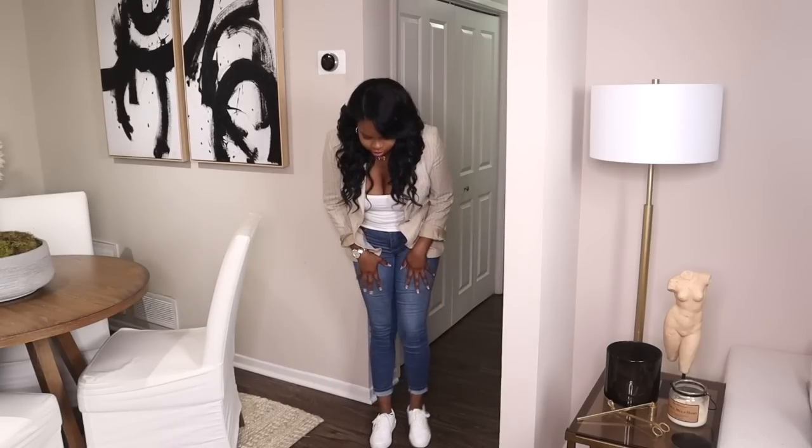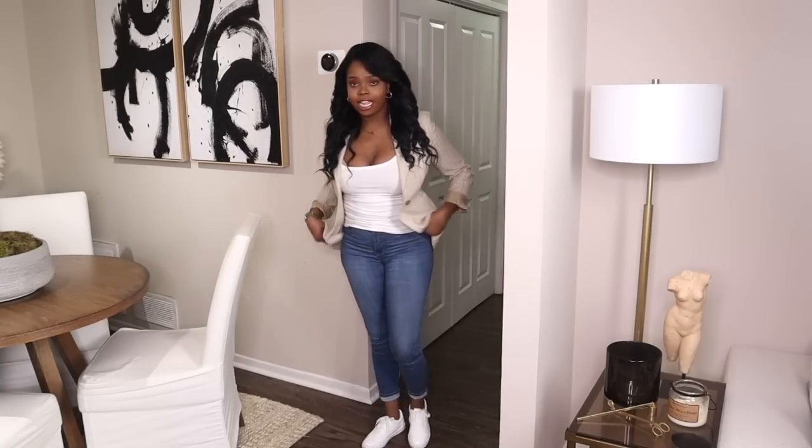So for my outfit of the day, this blazer is from Goodwill but originally from J. Crew. This tank top is from Forever 21 and these jeans as well. And these shoes are H&M.